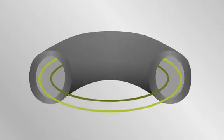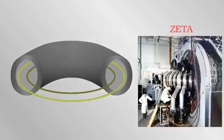Early on in fusion research, it was recognized that curving the mirror machine back in on itself in a torus would completely negate the end losses. A configuration with a purely toroidal magnetic field, so that all the field lines go round in circles, is still vulnerable to the sausage and kink instabilities. Historically, machines such as Zeta in the United Kingdom showed great promise early on, but then failed to reach high temperatures.